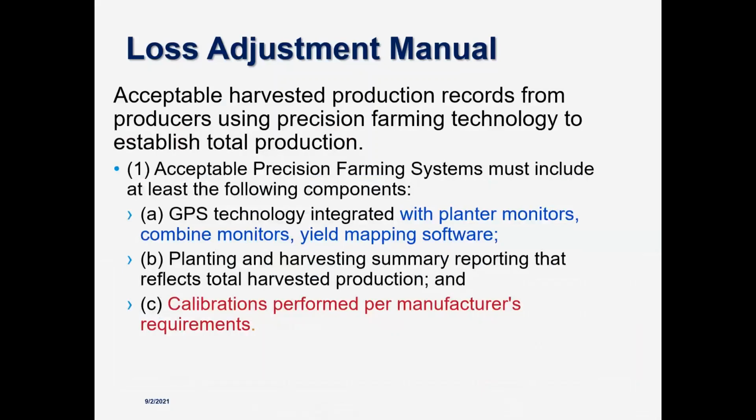Again, acceptable harvested production records. We're looking at the planter monitors again to set up our unit structures for us, our combine monitors to provide us with the yields from those units, and then the mapping software. And the mapping software is what we do for the insureds. Once we get the information, we put it into our mapping system and create a mapped schedule of insurance or a mapped production report for them to rely on for whatever needs they want it to be.